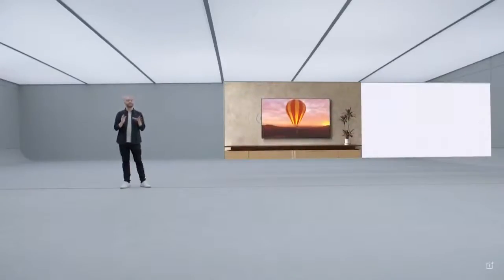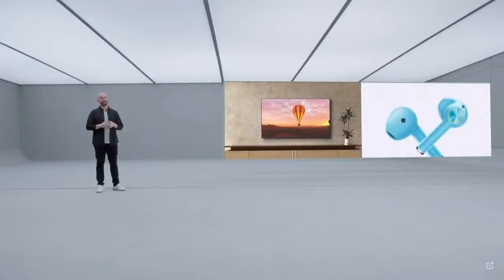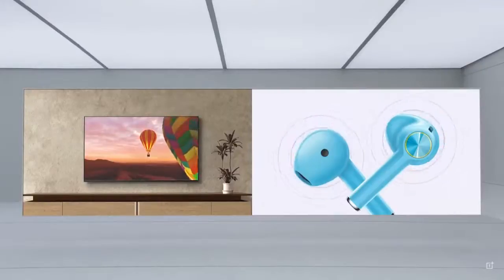You can also easily connect your wireless headphones like OnePlus Buds to your OnePlus TV. So next time you want to watch TV after your family members go to bed, you can listen to even the noisiest action movies on your OnePlus TV with your wireless headphones without disturbing anyone around you.